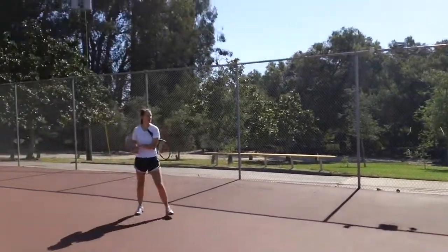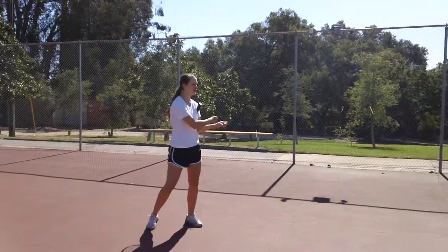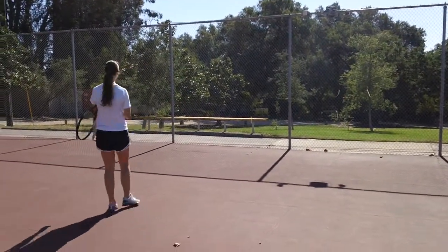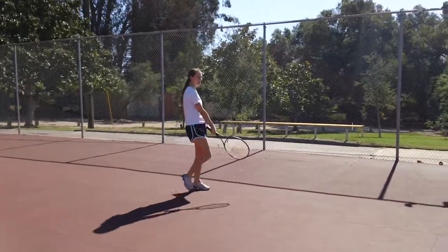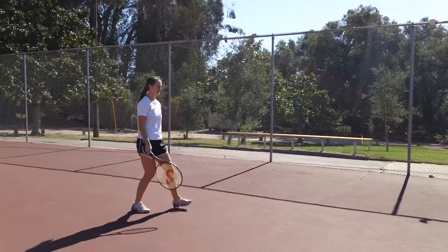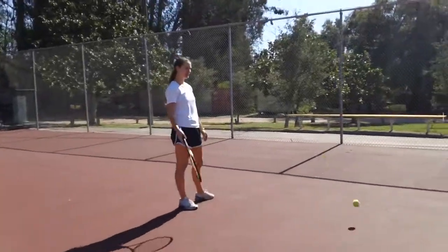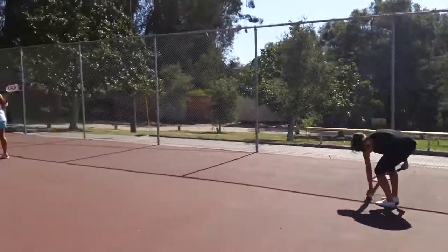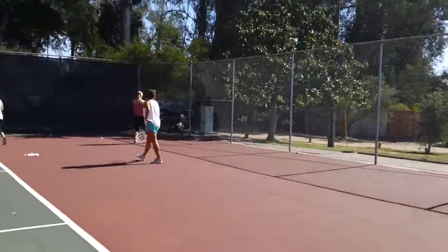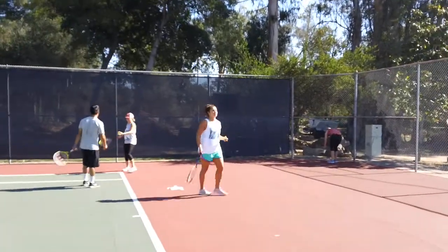Good, Brooke. I like how you step. Did that feel better? It looks like you have more power. Yeah, it felt a lot better. There's also just one fluid motion, so it kind of helps us start that. Good. That was really good. Shoulders are rotating a little bit. Here you go. Okay, good.